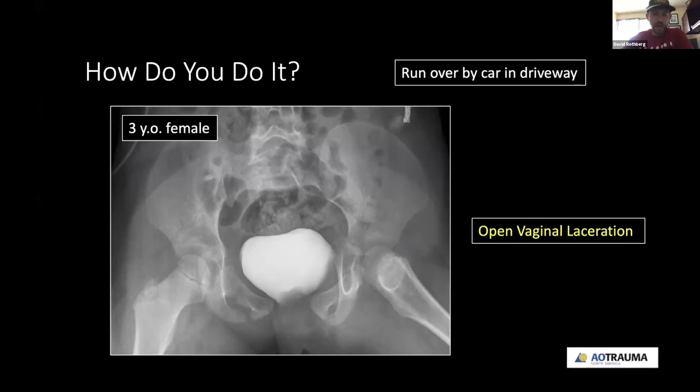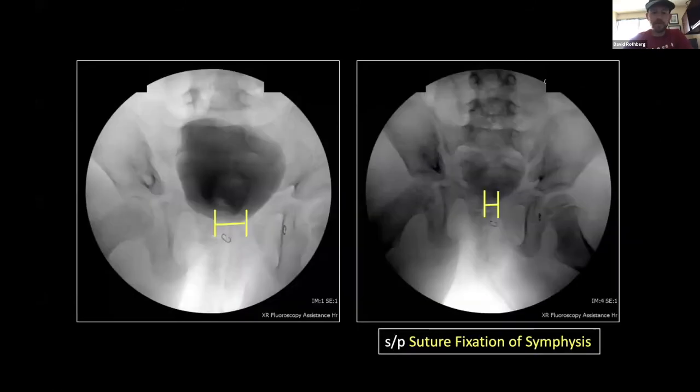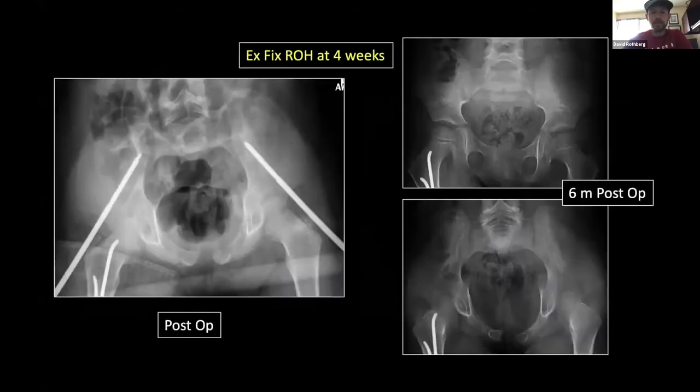But this time, with the size of the patient and knowing that she has a significant amount of growth left and that we have an apophysis on either side of the symphysis, we choose to get her reduced and actually suture fix the symphysis. Now that's not strong enough over time, really, to be by itself. And so she gets an anterior-based X-fix, but the suture fixation allows us to have washed out the open pelvic fracture, get a good reduction on the symphysis, and here she is at 6 months with some residual deformity that is less than 1 centimeter, and we would expect to remodel.